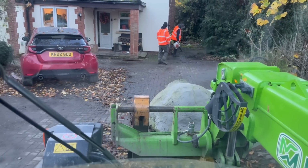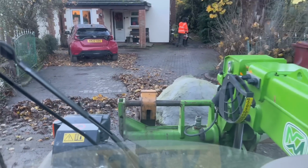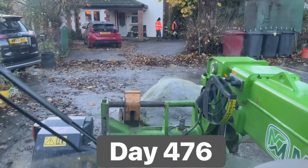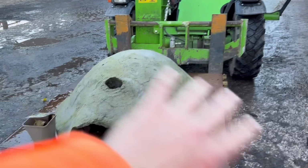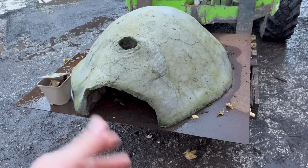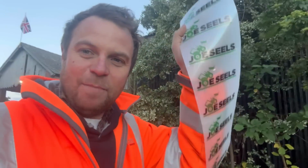Just moving a pizza oven that me and Olivia made. It's been there for 18 months, I think, because I did it not this summer, the summer before. In fact, you can see the video. I'll put the day number on the screen now so you can see how to make it. But in summary, you get a gym ball and put cement and ash over it and form it, then let it go off, and it's just on a piece of steel to move it around easy, and a pallet.